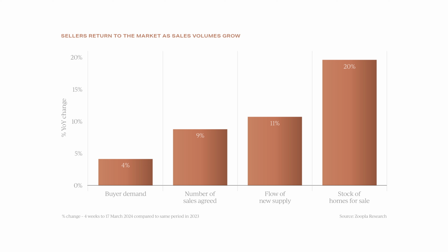At a headline level, market data appears more positive when measuring the volume of sales, but evaluating different aspects of the market reveals a wide range of emerging and differing trends. Across different sectors and in most parts of the UK, more property is being listed for sale. According to Zoopla, the stock of homes being listed for sale has increased by 20% compared to a year ago.